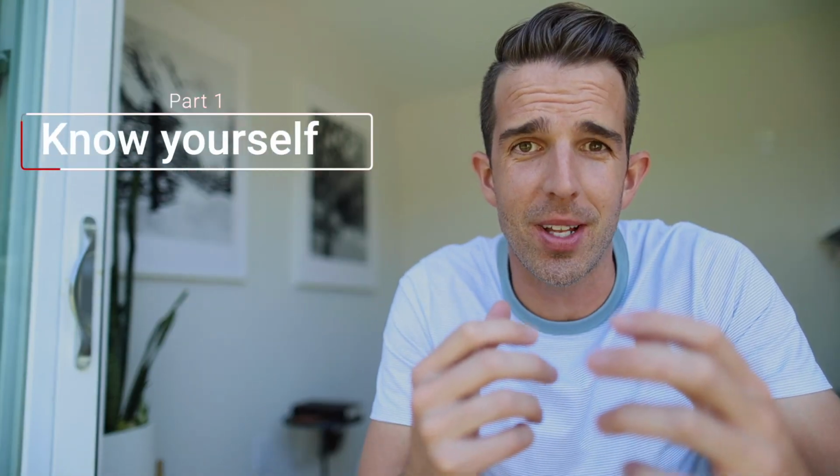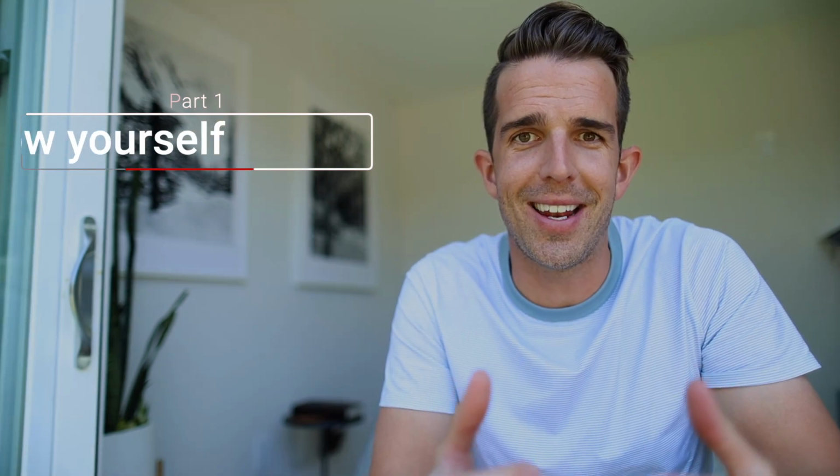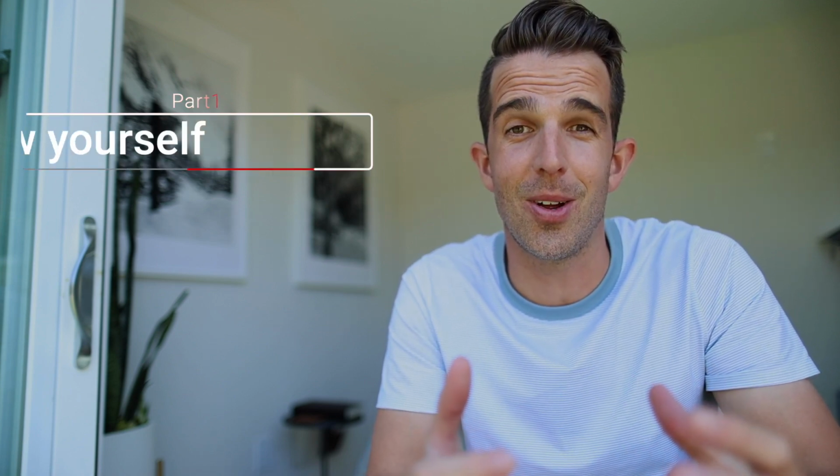So let's talk about what's in the binder. I really broke it down into two sections. The first is really getting to know yourself, and the second part is getting to know the company, industry, and even the people you'll eventually be working with. So let's talk about the first section, getting to know yourself.